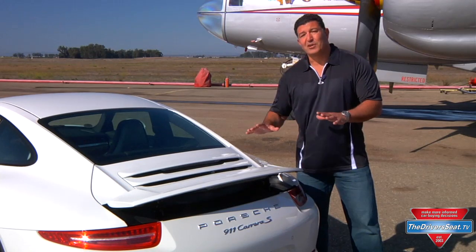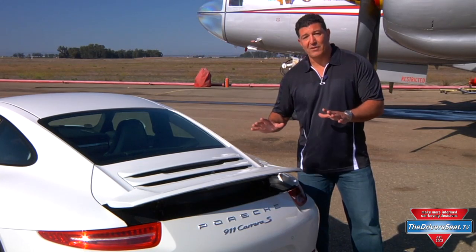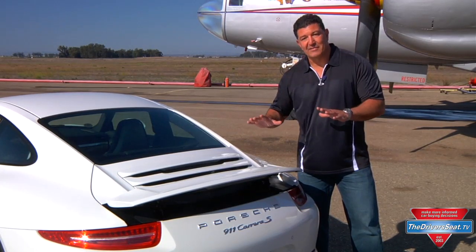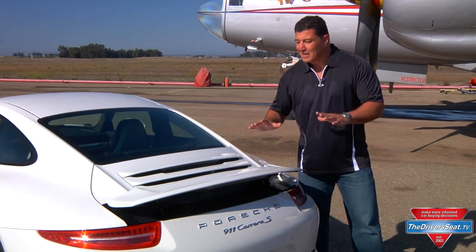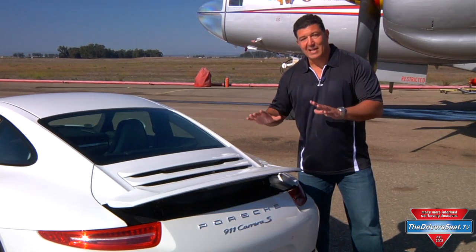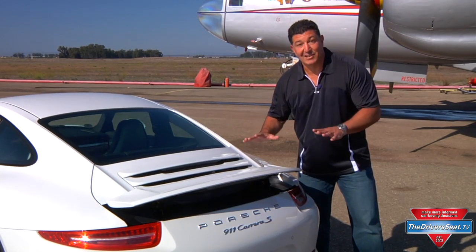They test this car at over 300 kilometers an hour, and because of that testing, it assures it has zero lift, essentially negligible lift, meaning this car stays low to the ground at super high speeds. That's Porsche, that's performance, that's luxury.